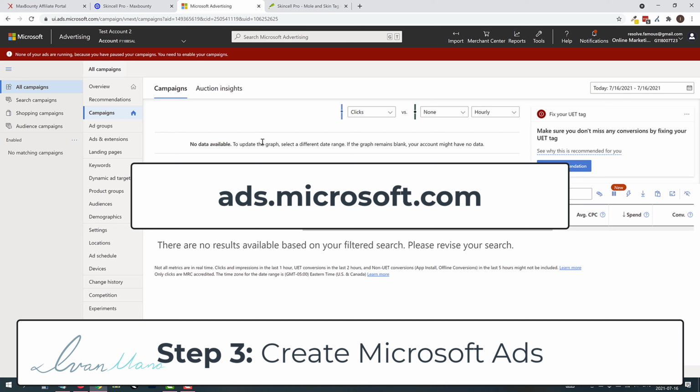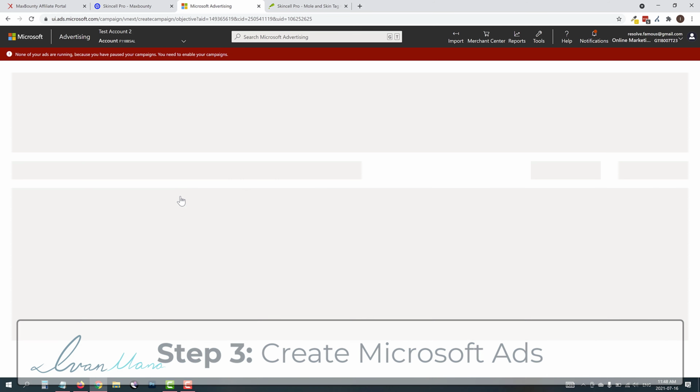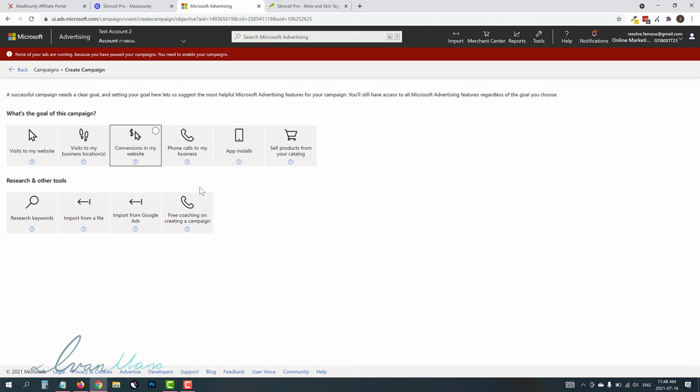You can even get on the phone with them and create an account. They will guide you through the steps. So super, super simple. And once you're there, once you create your account, you're going to click on Create Campaign over here. And we're just going to fill in the blanks.